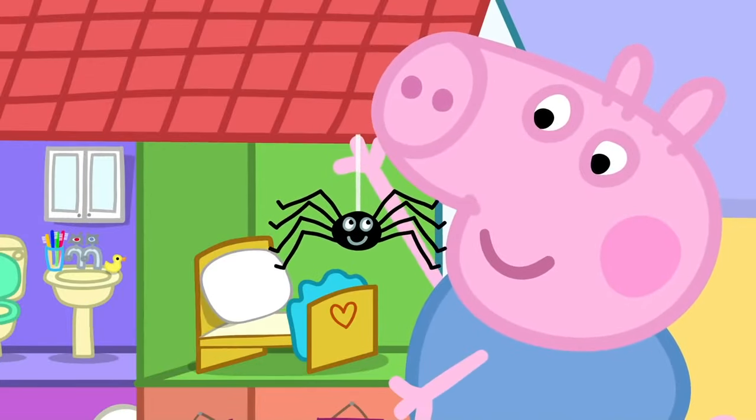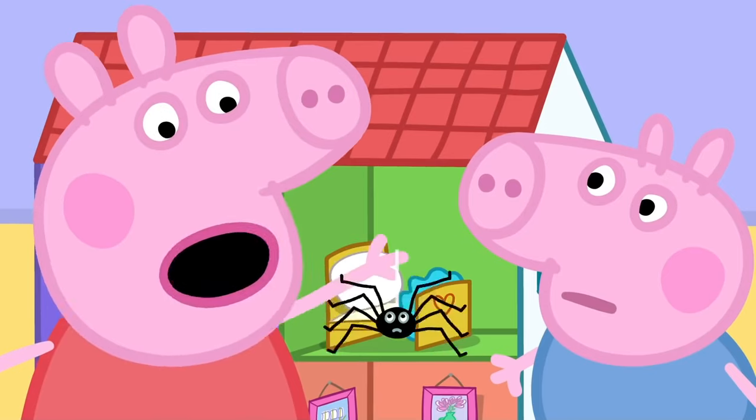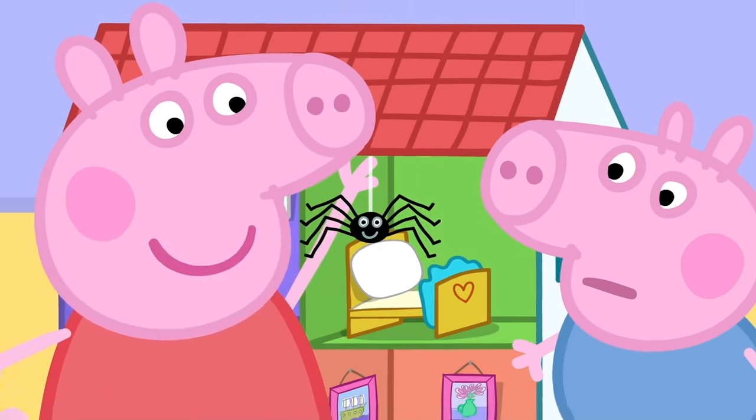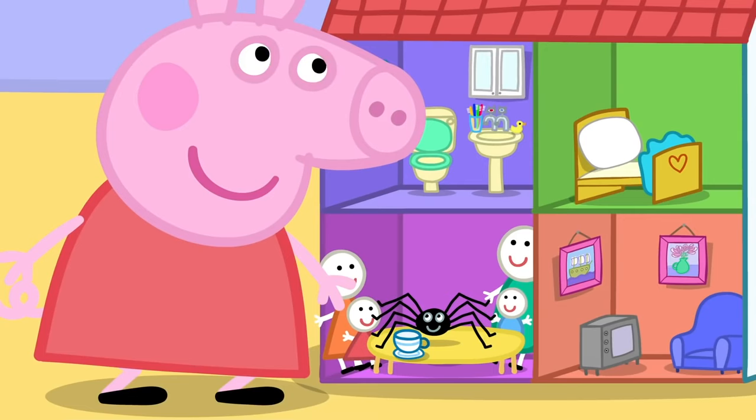Night, night. George is putting the spider to bed. No, George! He wants some tea. He doesn't want to be in bed. Are you hungry, Mr. Skinny Legs? Would you like some cake? Peppa isn't afraid of the spider anymore.